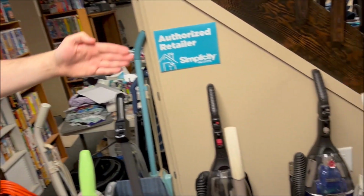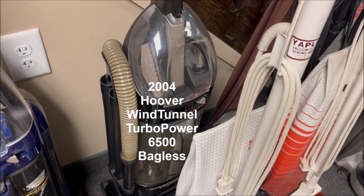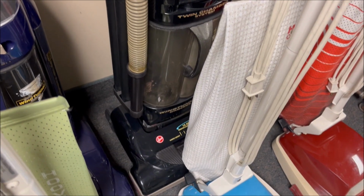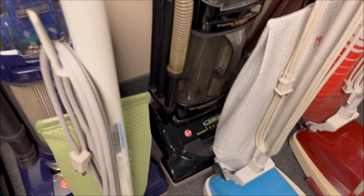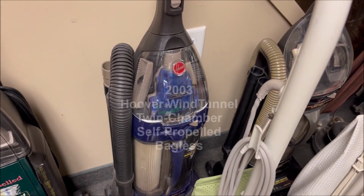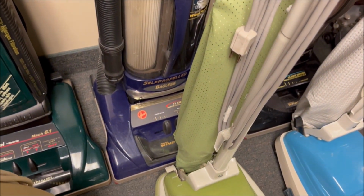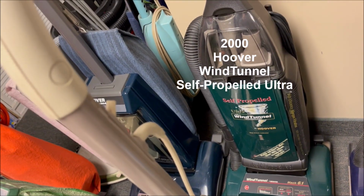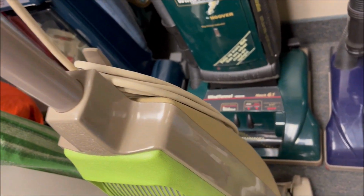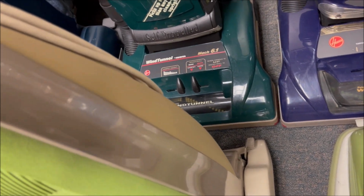Really? This right over here is my 2004 Hoover Wind Tunnel Turbo Power 6500 bagless. I got this as a high school graduation gift from one of my vacuum collector friends. Works great. This right here is my 2003 self-propelled twin chamber bagless. I got this from the same collector friend. And this right over here is my 2000 Hoover Wind Tunnel self-propelled Ultra. This was my mom's vacuum, and it's also my childhood machine. We bought this brand new at Target, and we've had it since it was new.